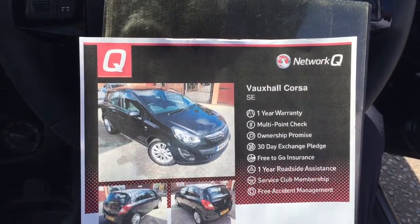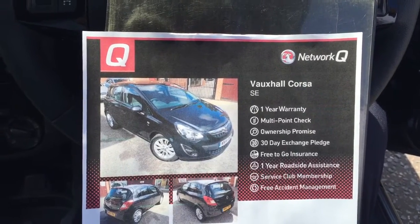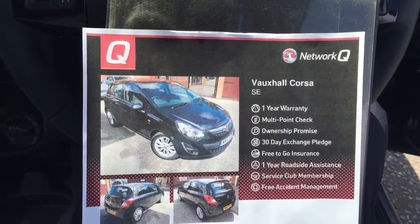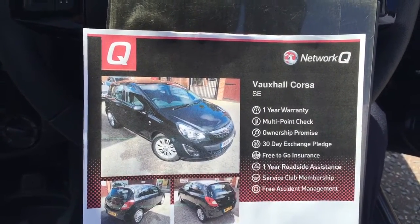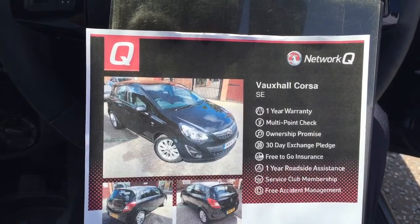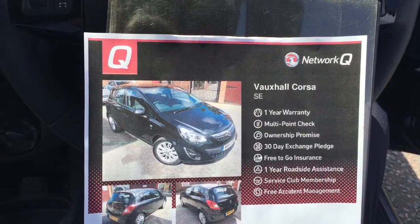With all our Network Q vehicles, you get 1 year warranty. Vehicle is multi-point checked, comes with our ownership promise and 30-day exchange pledge. We offer free five-day insurance, 1 year's roadside assistance, and membership to our service club and accident management program. So this is the Vauxhall Corsa SE 14 plate, 1.4 5-door.